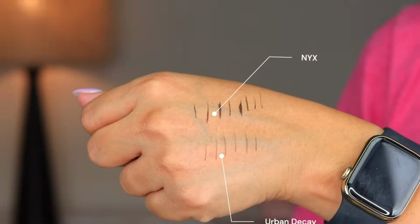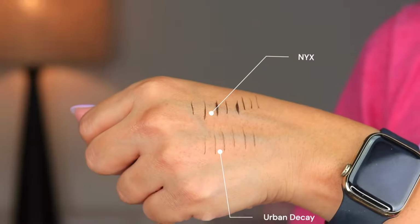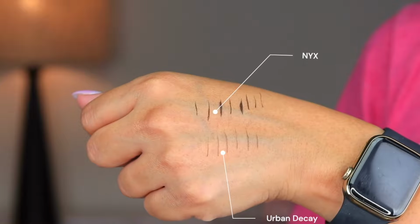I guess you have more room for error. So you don't have to be super precise with every single stroke. You're still going to go through a little bit of a learning curve with this, but it's just much more forgiving. So you don't have to completely wipe or completely start over. You could just keep going, and it gets better and better the more that you do it.